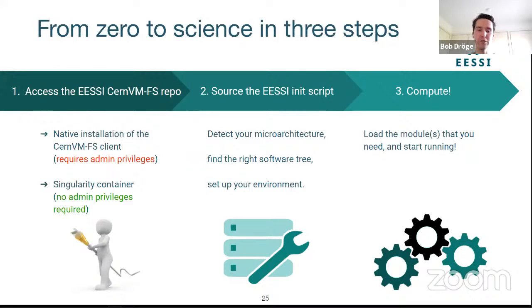So you can either install the client natively, for which you, of course, need root permissions because you need to install some packages, etc., do some setup. This is the recommended method, especially for production systems. Then it's probably best to have the native client installed.